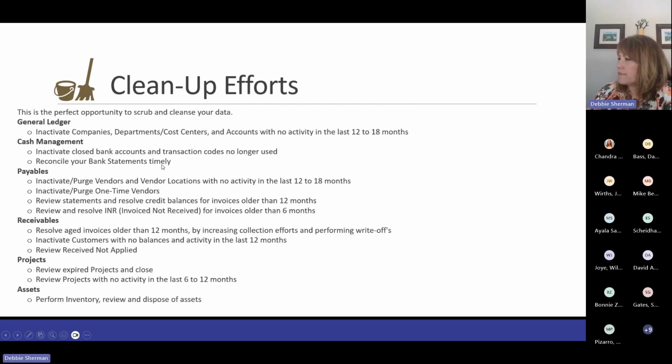So let's start with cleanup efforts. This is the perfect opportunity to scrub and cleanse your data, right? Anytime you start with something new, it's an opportunity to get rid of the stuff you no longer need. So from a financial perspective, if you're looking at your general ledger, which is now called the global ledger in the new version, you want to look at inactivating companies that you're no longer using. Also, departments or cost centers and accounts that have had no activity within the last year to 18 months.